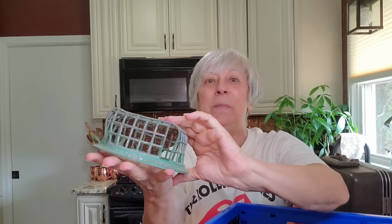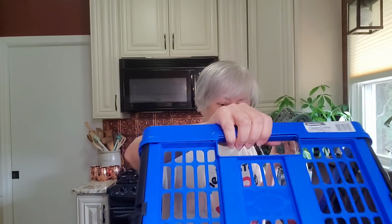I snagged this up. This now is the largest metal flower frog that I have ever found. So, so cool. This is, let's see, Pasadena, California. This says Vogue on the bottom of it. Beagle? It says Beagle Manufacturing Company, Pasadena, California. How cool is that? Quite heavy. Really, really happy. So that is everything.